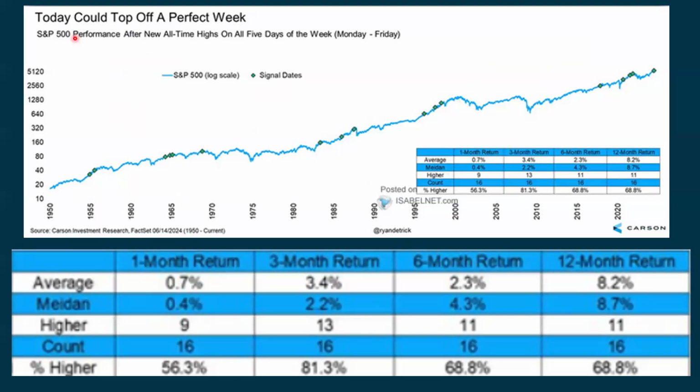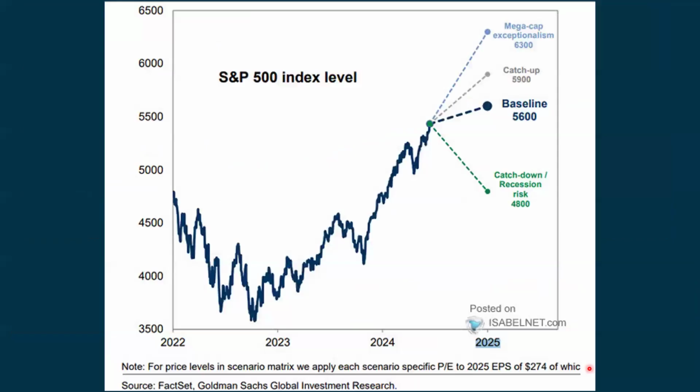It says, today could top off a perfect week. Well, it wasn't a perfect week. We were down a little bit in Friday's session. But this is what it looks like when we do have 5 up days. And here's the chart where you look 1 month out, 3 months out, 6 months out, 12 months out. We're not perfect, but we do see positive results going further out into the future.